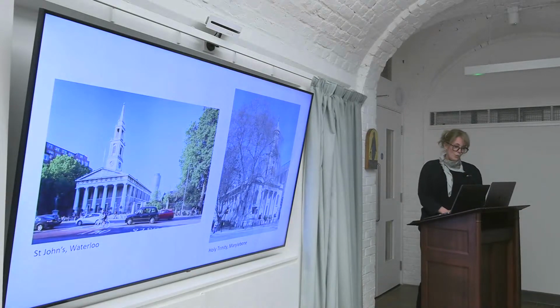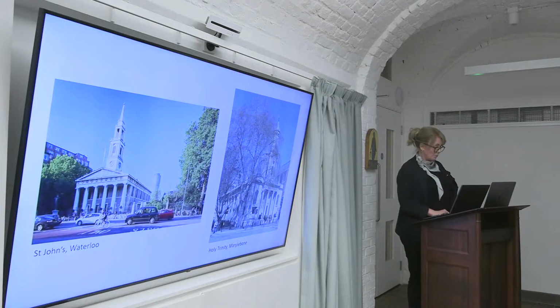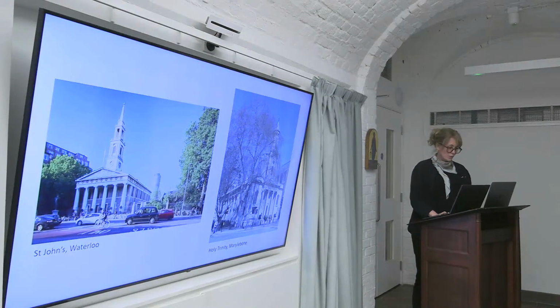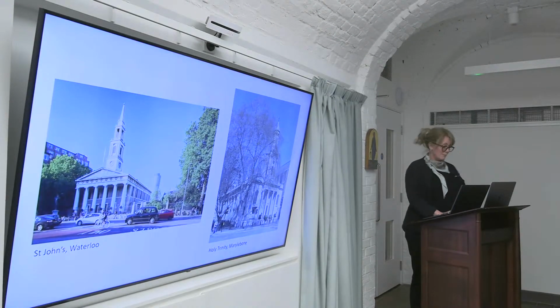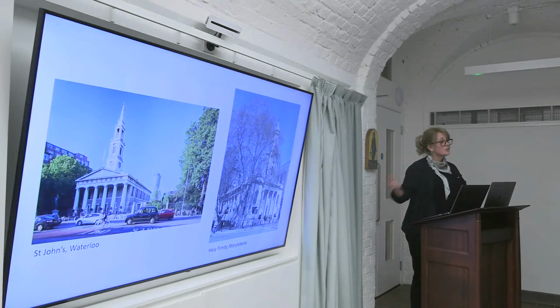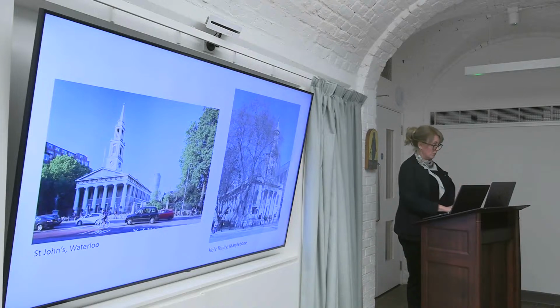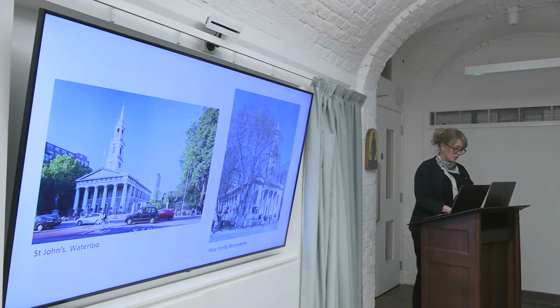After the Napoleonic Wars, a large number of churches were built in response to the 1818 Building Act. You can see examples here, St John's, Waterloo, which you may know, and Holy Trinity, Marylebone, which is not far from here. And these were known as commissioners' churches. They were part of the raft of churches that were built in the early 19th century following the Churches Building Act, of which this church, though not being a commissioner's church, belongs at least in style to the raft of new churches that were built.